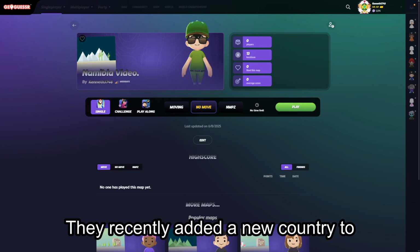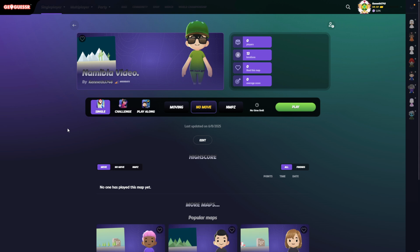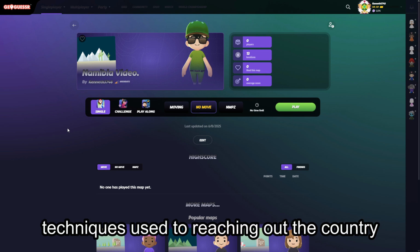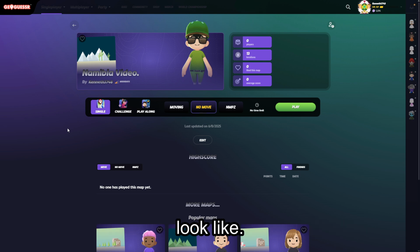They recently added a new country to GeoGuessr, which is Namibia, in southern Africa, bordering both Botswana and South Africa. So there are a decent bit of not quite metas, but techniques used to guess the country better that are already here, because we know what the bordering countries look like.